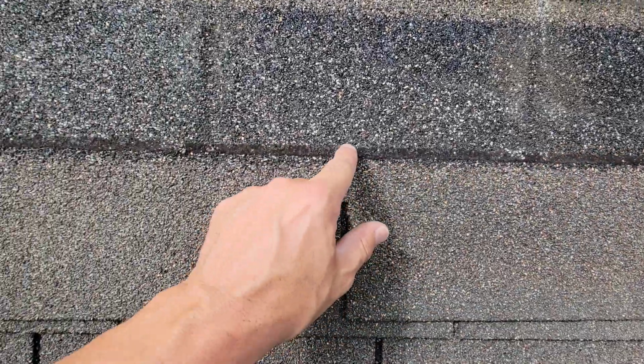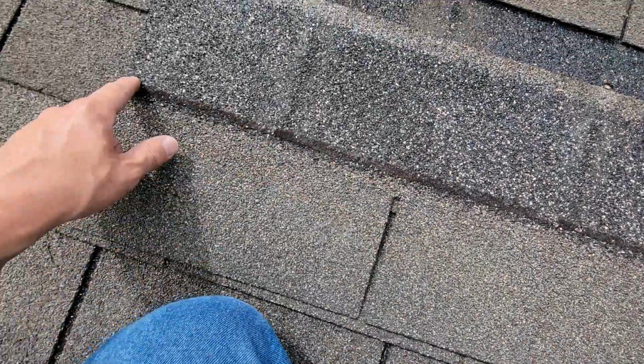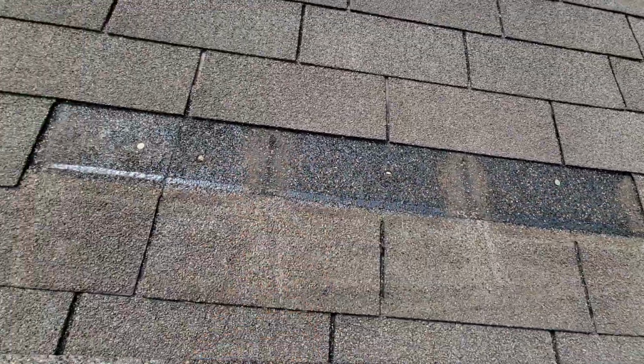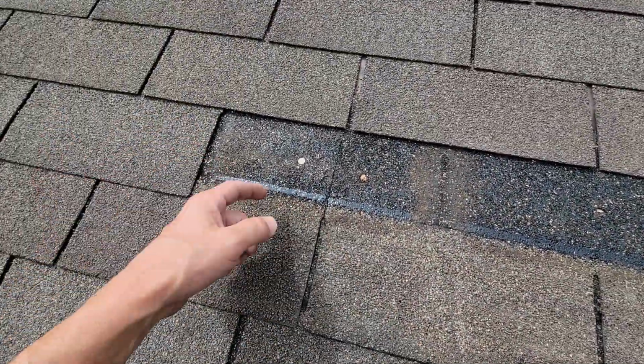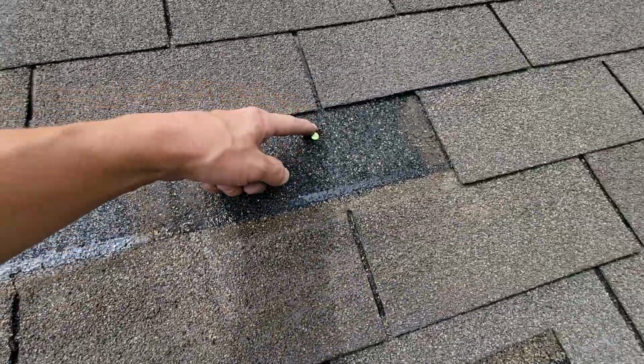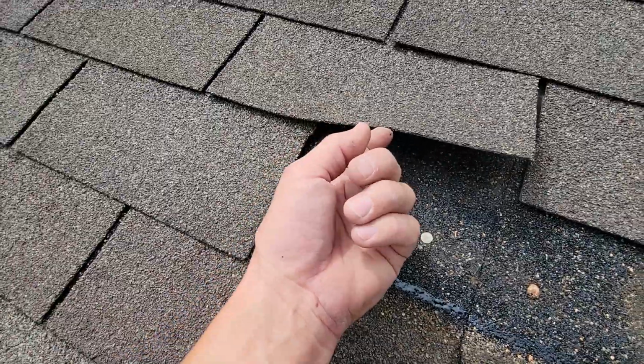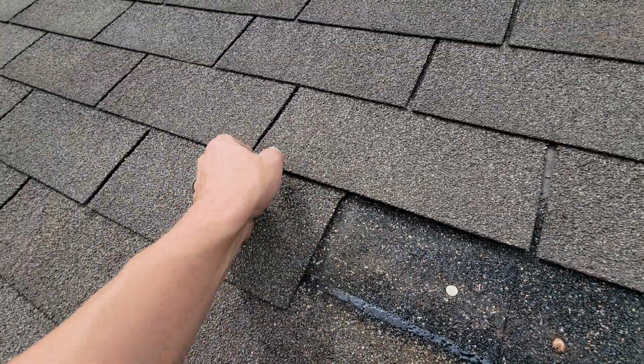Absolutely no nail hole, no nail hole, no nail hole. Not even up high. I see people shoot there. Okay, this is typically what you see done wrong. It's shot high. I mean, that's high. That nail needs to be down here. But I'm just blown away. Like, what is not nailed on this house?